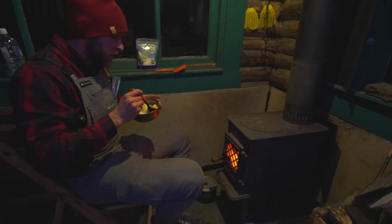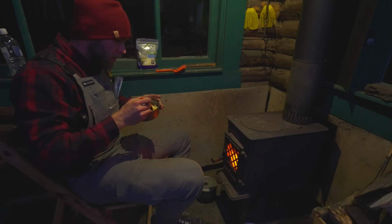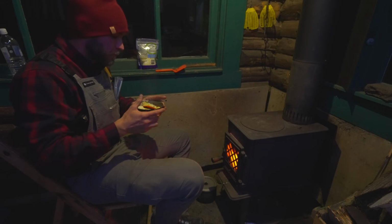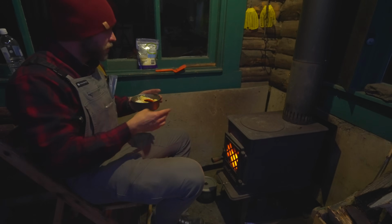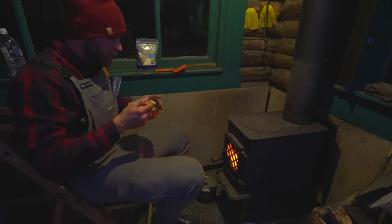Super simple recipe, guys, too. I'll make sure to link it down below. But very few ingredients, and as you saw, I cooked it all in one pot there.